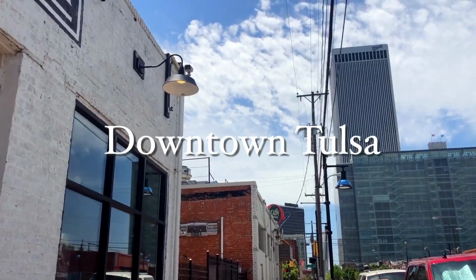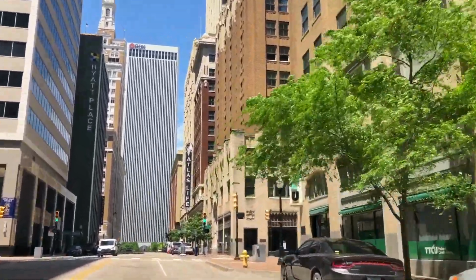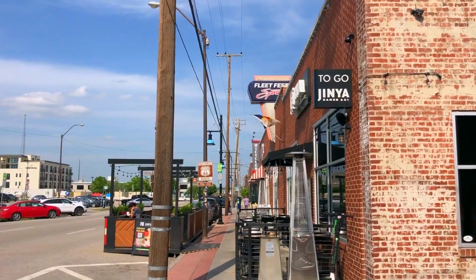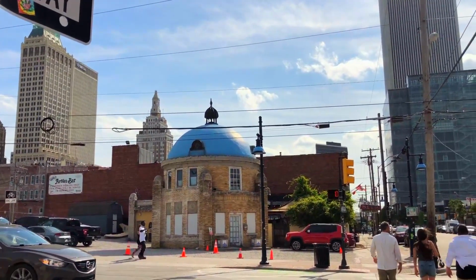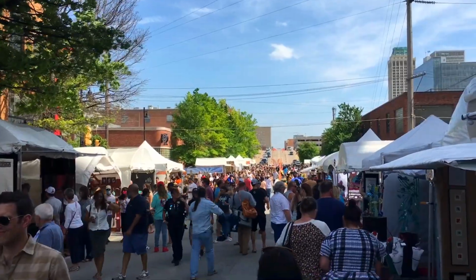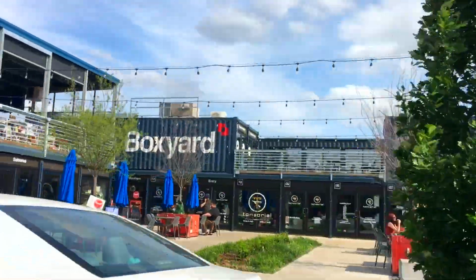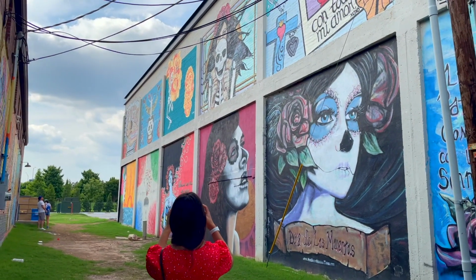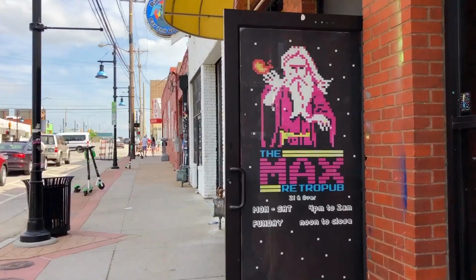Getting out of the more residential neighborhoods, head to downtown Tulsa and the Blue Dome District. Downtown Tulsa is spread out, but is still small enough to see it all in just a couple of hours. On the weekdays, it's honestly pretty empty, so in my opinion, it's just more fun to visit if there's an event going on. So definitely check out the Tulsa area events. There are some shops here, smaller museums, the famous Center of the Universe, and some restaurants.